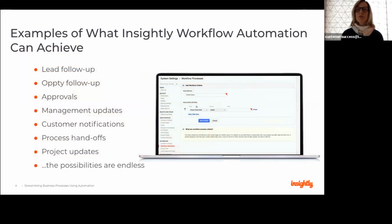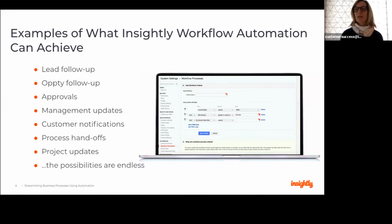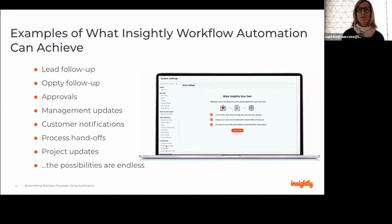As long as you're capturing data in Insightly, there really is almost no limit to the use cases that this can apply to. The main things for you to consider are, where can I achieve scale? What's going to take the pressure off time-constrained teams? And what's going to help us reduce errors and improve our velocity? We've included categories of notifications on this slide, but I wanted to get a little bit more granular and spark some ideas for you about the types of things that you can do with workflow automation.